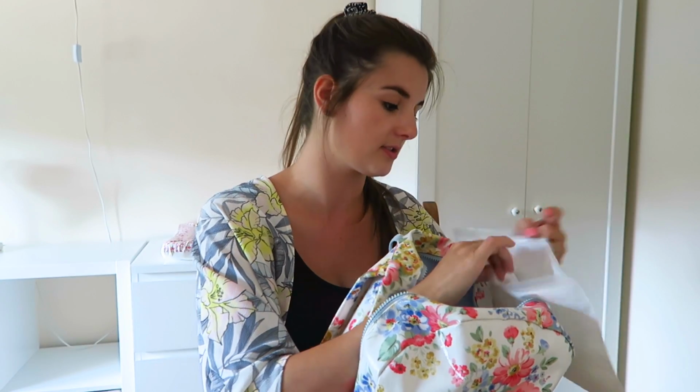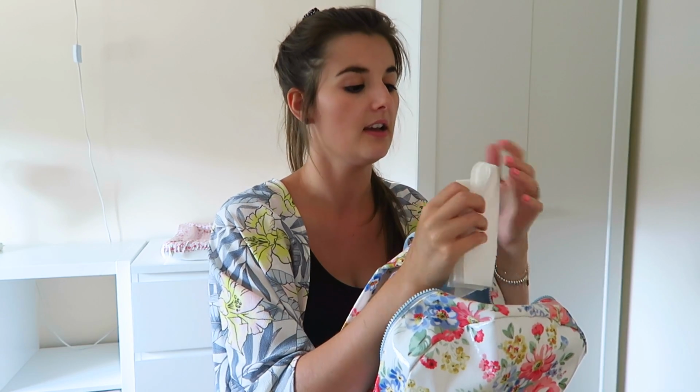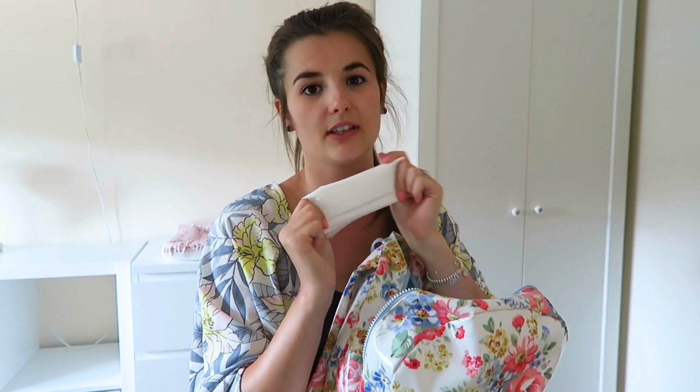Obviously when she was smaller you can have accidents, you need to change their clothes, whereas now sometimes I use this for a bib. I only ever really use this if I'm stuck and I don't have any nappy sacks. I haven't had to use it for an explosion or anything. But this is just great to have. Look how small it is. It's just better to have it than not.